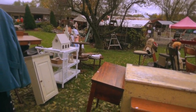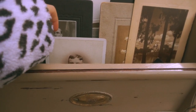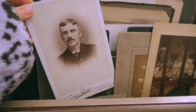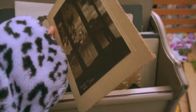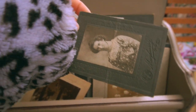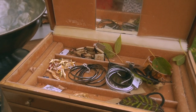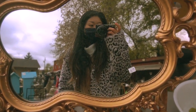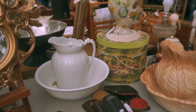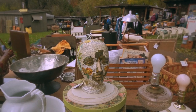And another thing I was really drawn towards is old books and pictures. I was noticing a lot of outdated photos that were taken years and years ago, and it was really creepy to see these images of random people who are obviously dead. If you think about it, it's kind of creepy, but it was just cool to see all of these photographs and also these old books I was looking at.